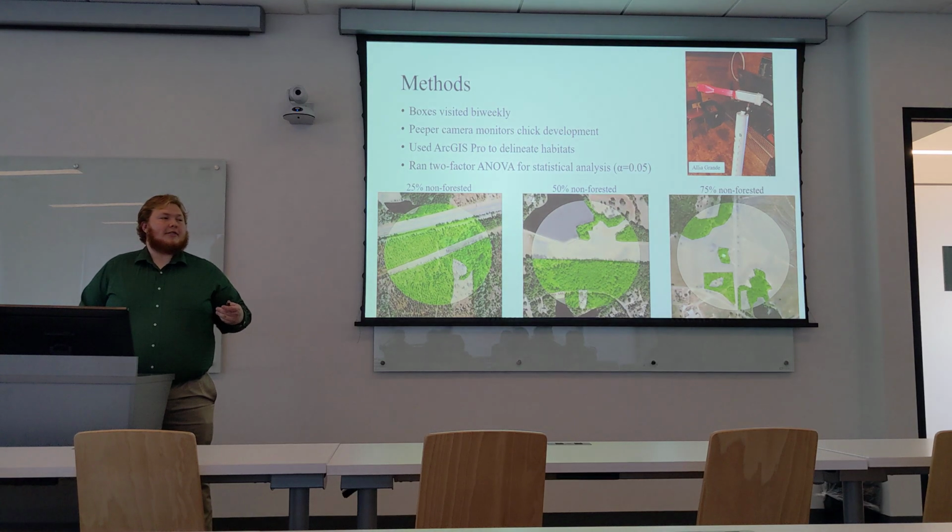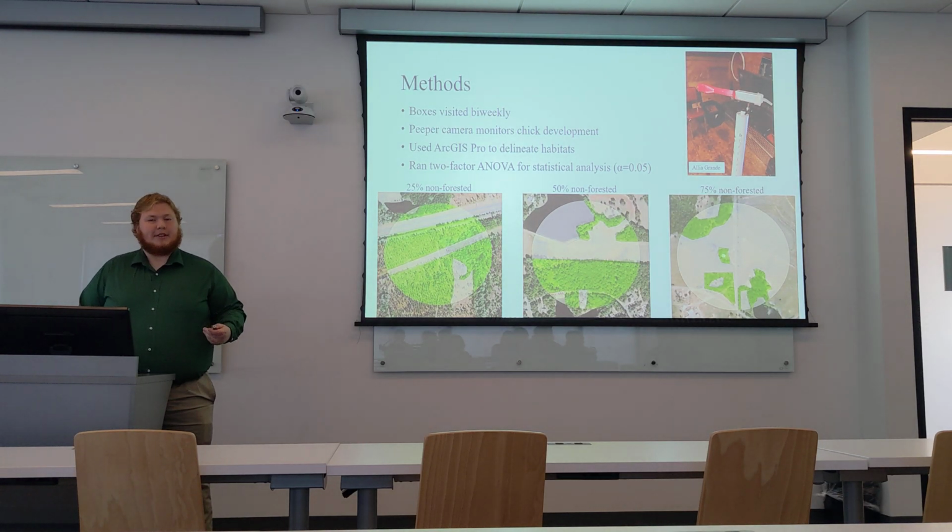So at this point, I think it's important to redefine what our habitat scales were. And that was a 250 meter local scale, a 500 meter home range scale, and a 1,000 meter landscape scale. We also had 3 nest success classes that we used within this study. We had successful nests where at least 1 chick fledged. We had attempted nests where there was eggs laid, however no chicks fledged. And we had no use boxes where there was no use within the 2023 nesting season.